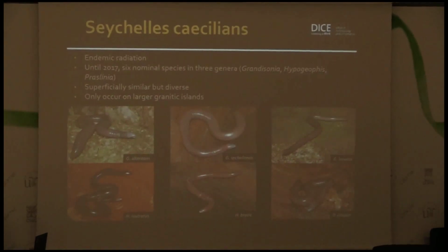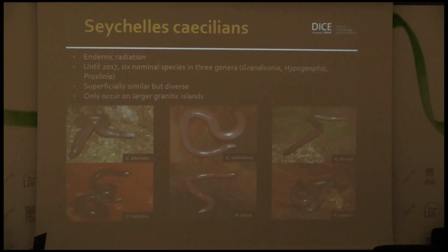Superficially, as you can probably tell, they're very, very similar. They're pretty difficult to tell apart. The sorts of things you have to look at are the annuli, the rings around the body, whether they're subdivided or not. You can also look at the distance between the eye and the tentacle and the nose.